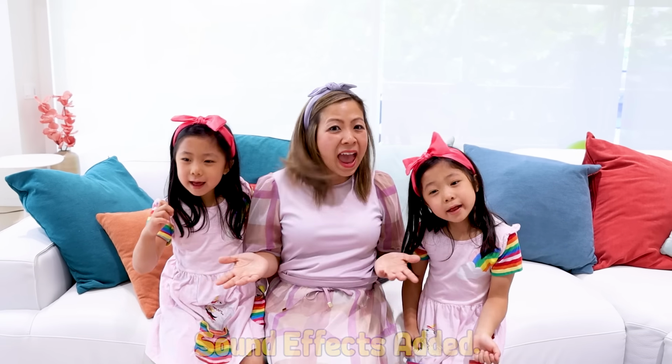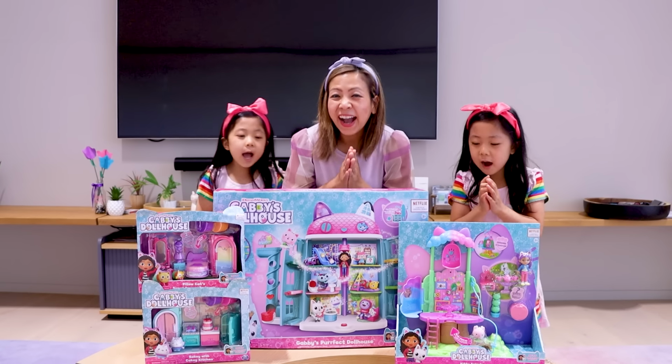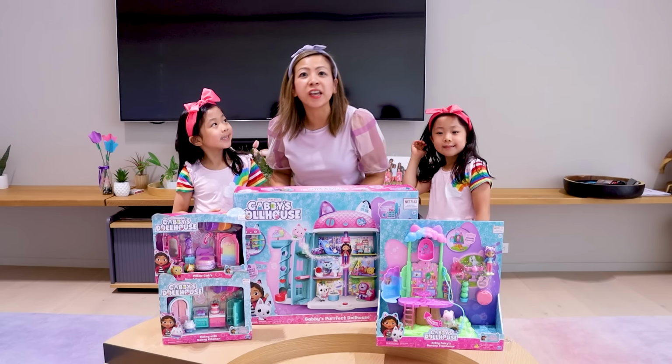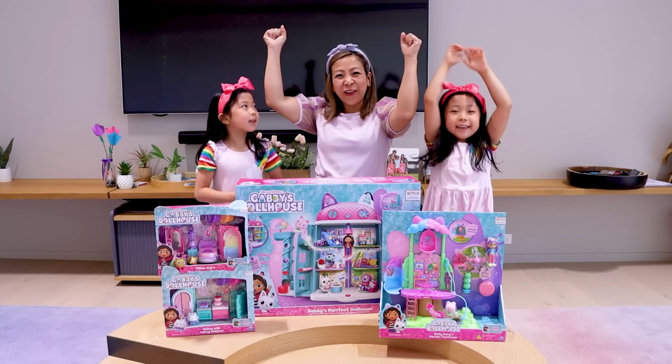Whoa, what's that? Oh, that's so cool! Whoa, Gabby's Dollhouse! Let's get your new Gabby's Purrfect Dollhouse all set up as our first official Caturday activity! Yay! Let's do it!